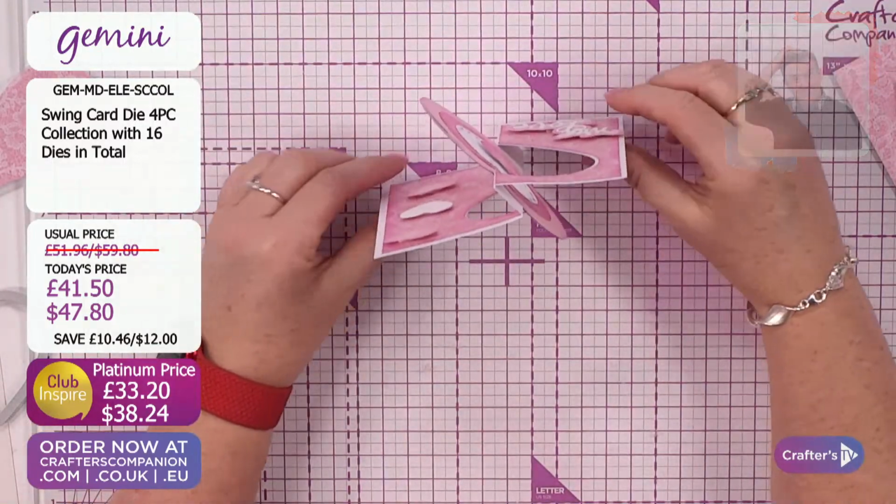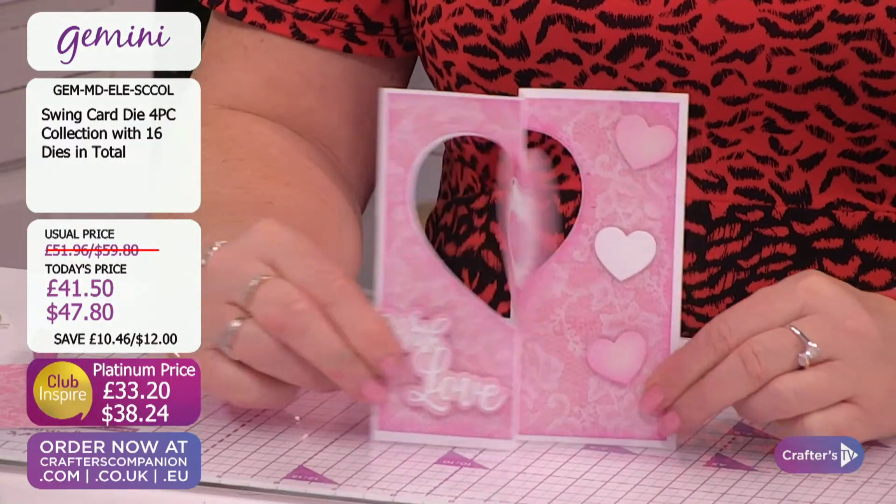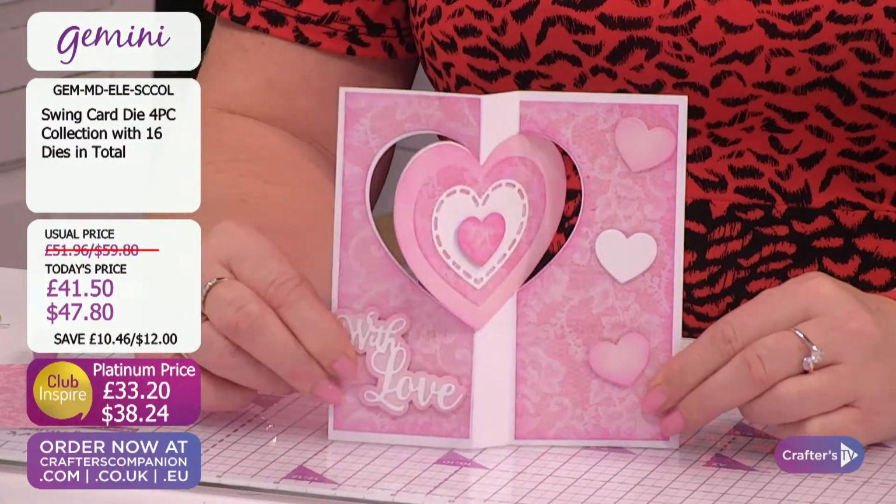So there's your card. When you swing that, you've got that beautiful design on both sides.